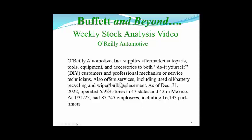Now, this company also offers services including used oil and battery recycling and wiper bulb replacement, and as of the end of this past year, it operated 5,929 stores in 47 states and 42 in Mexico. Since last year, they have added 200 stores. So this was 5,700 stores just last year. And they went from 25 stores in Mexico to 42 stores in Mexico over this past year. So you can see that they are expanding outside of this country also, as well as inside this country.